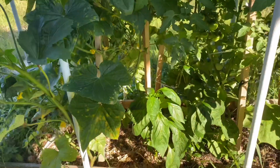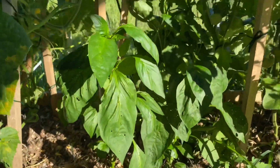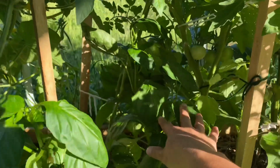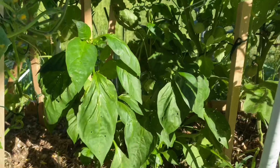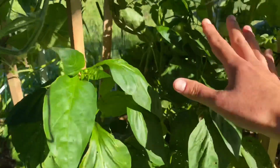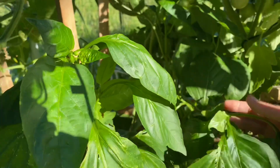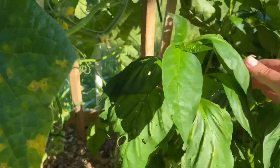Moving on to these peppers. If you can remember, in the beginning of the season, I kind of made a little experiment. I topped this and this guy and left the other 2 alone. Now it's kind of hard to see which is which, but here's my topped pepper here. I don't see any improvements or any difference from not topped peppers.